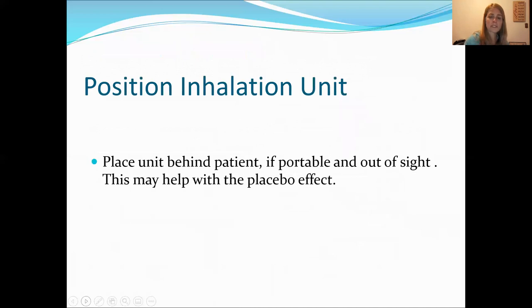Position the patient, position the unit. The unit is best when it's set behind the patient. The units in the rooms where I work are permanently in the rooms and they're behind the patient. If it's portable, you still want it behind the patient and out of sight, because if a patient sees the amount that they're getting, they may think it's too little. They may think that they don't feel it.